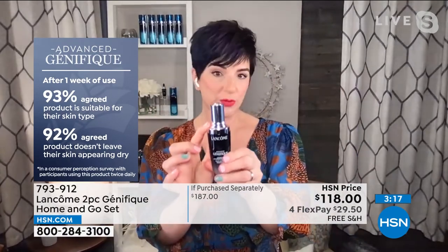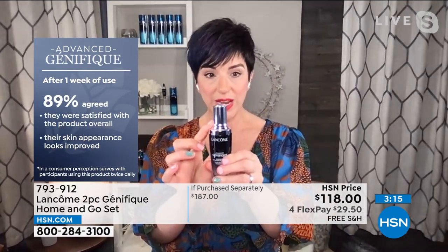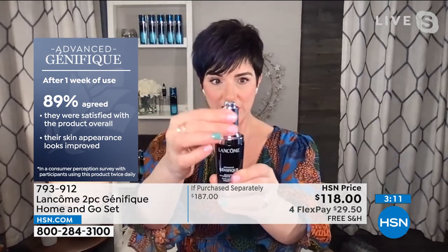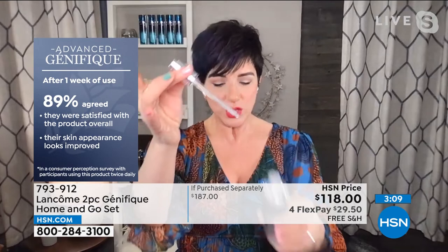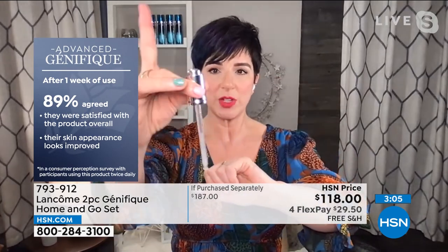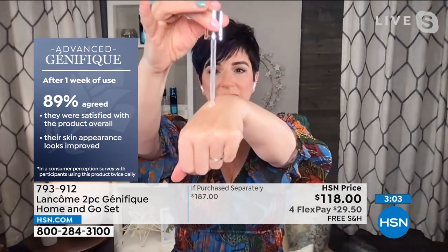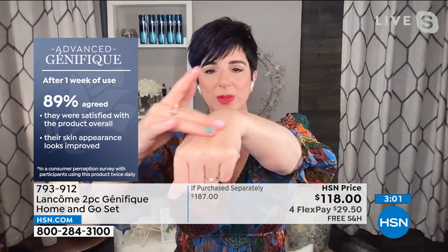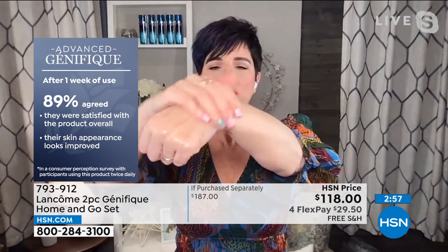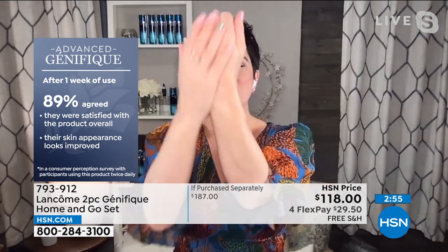Now, it's pre-measured for you. So when you get the bottle home, this is what I want you to do. You're going to twist open the cap, and you're going to see that this little button is popping up. What it's doing is pre-measuring the precise amount of the serum in the dropper. You press the button to release the serum. And the serum gets released, and you're going to notice how lightweight it is, and your skin just drinks it in.